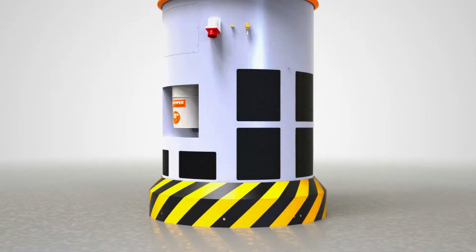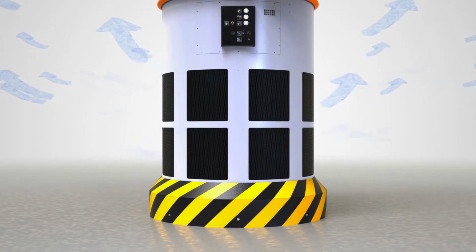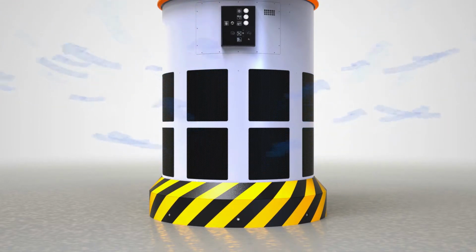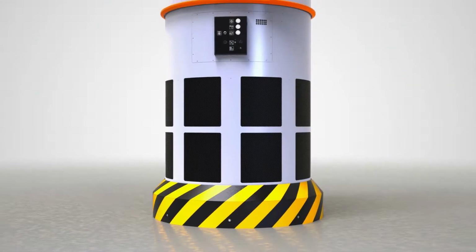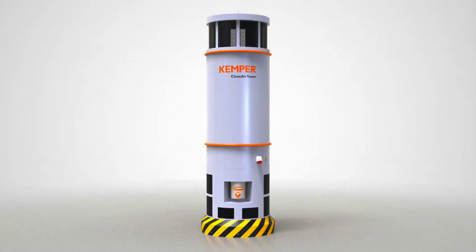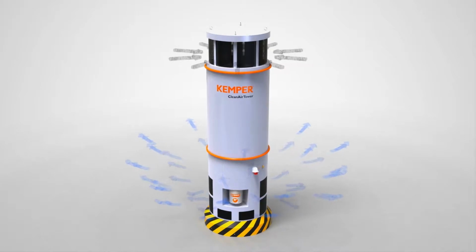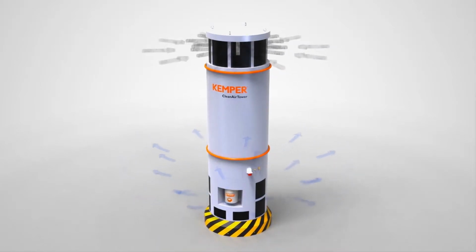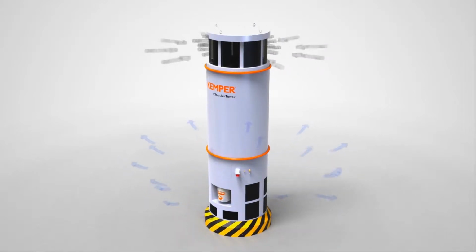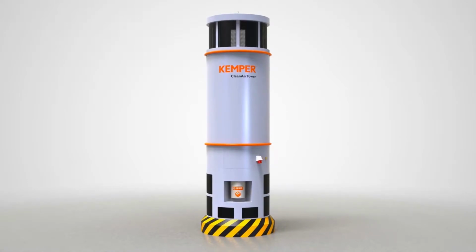In a 360-degree radius, the CleanAirTower captures the dust and cleans it from the air before it can settle on the floor, the goods, and machinery. The cleaned indoor air is fed back into the room near the ground. It circulates with low velocity, not causing any drafts. When circulated, it pushes the polluted air out of the working area. This so-called layer ventilation principle is particularly recommended by professional associations.